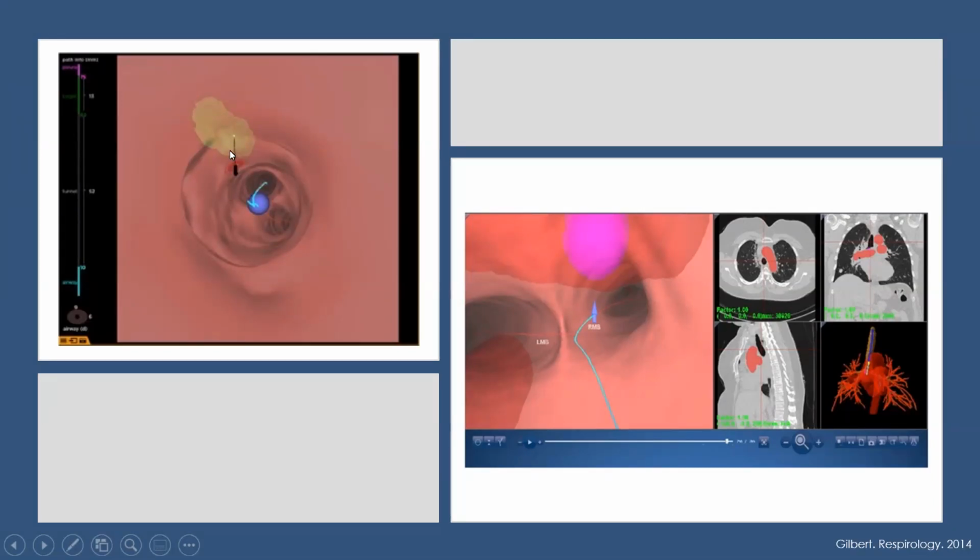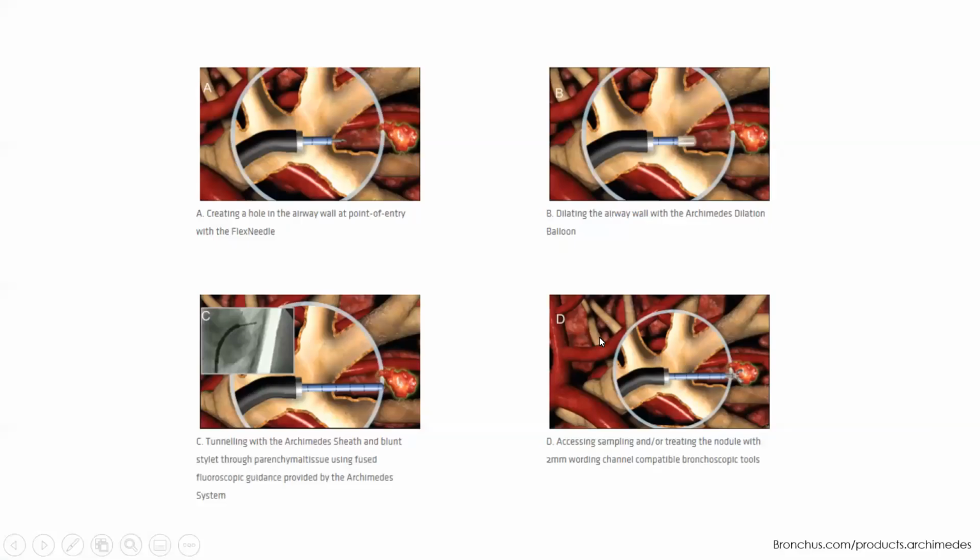And what you see here with this needle is the point of entry that it's recommending you use to target that lesion. And again, down here is just the path that it's recommending, and the stuff that you see in darker red are the major arteries or veins that are outside of your airways, and then similarly down here. So how does this work?